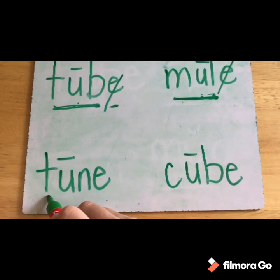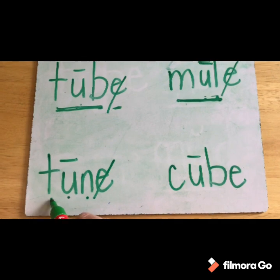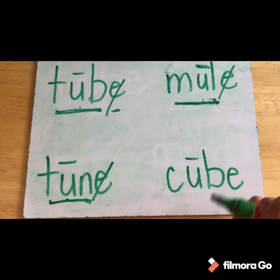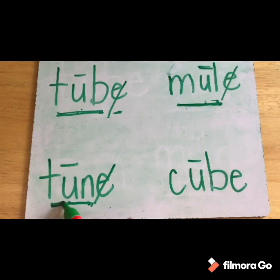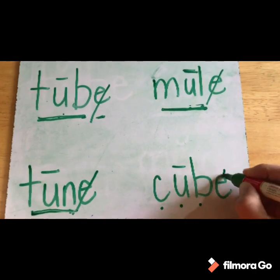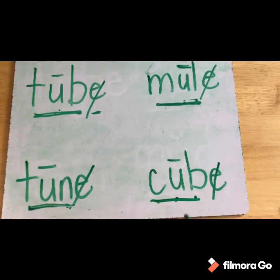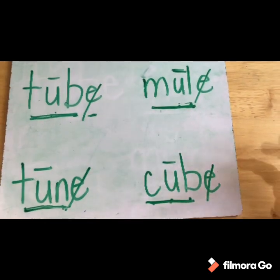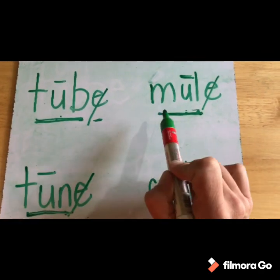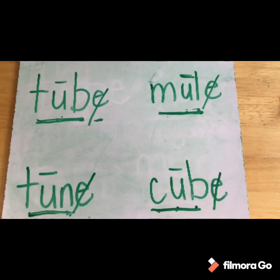Okay, so let's move down. First, let's remember, magic E is silent. T, tune. Tune. Music has a lot of tune, or when you sing a song, you sing a tune. Okay, ready? K, U, B, because magic E is silent. K, U, B, cube. Cube is a 3D square, so like a cube of ice or a toy. Dice is in a cube shape. Okay, so we have tube, mule, tune, and cube. All of those have the U sound in the middle of the word.